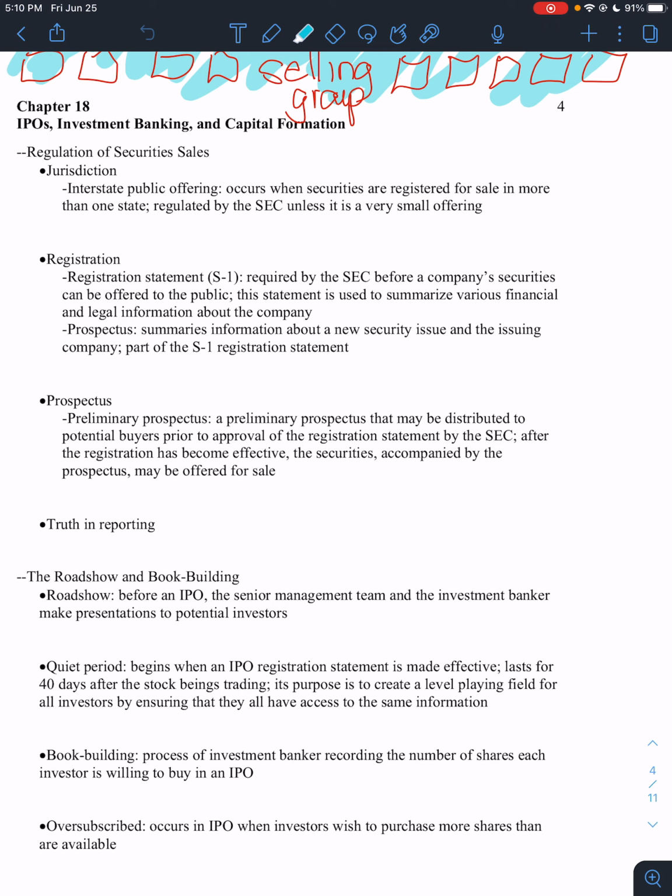What's an interstate public offering? It just says it occurs when securities are registered for sale in more than one state, aka any type of decent size offering. Okay, so the SEC requires a registration statement. It's called S1. I don't really care if you remember that. Maybe I'll put it as a bonus or something.